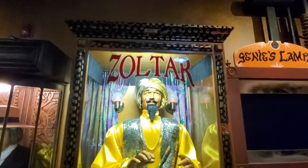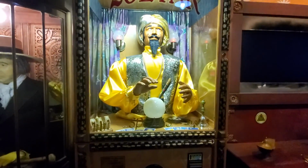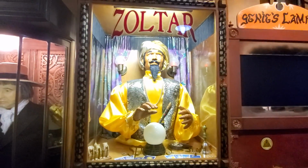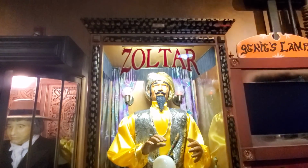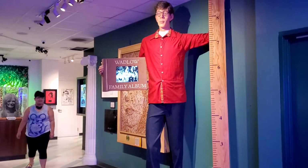The actual Zoltar machine. You want to give him a dollar? No? Are you afraid you're going to be a kid again? Going to go backwards? It'll be small instead of big? Wow. Athena, get next to this guy. Let's see how short you really are.